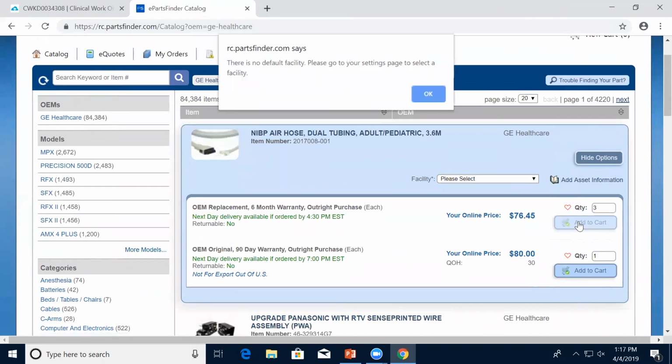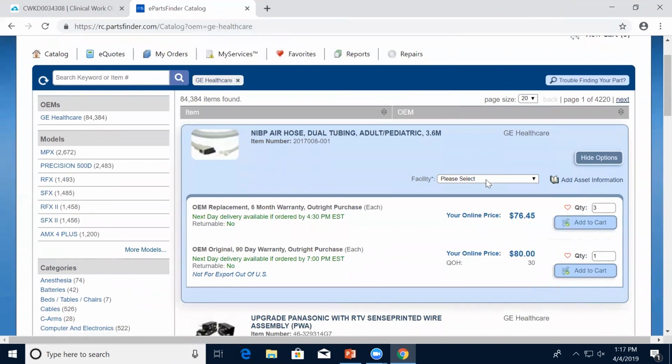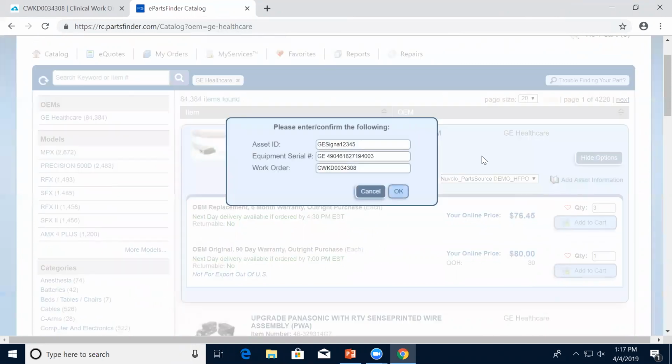Click Add to Cart. Oops, I forgot my facility, so it gives me a little message here, which is helpful, right? So I select my facility, and I add to my cart. So I think it's really important to jump in and say that when we're looking inside the PartsSource catalog, you see how easy and quick it was for Kyle to immediately jump in and identify a part.